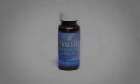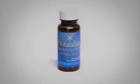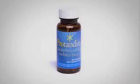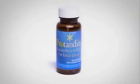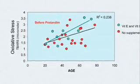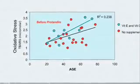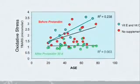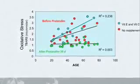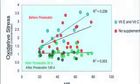Much has happened since the development and human testing of Protandim began more than 7 years ago. Back in 2005, ABC Primetime ran a story about Protandim and the human trial then in progress that validated Protandim's significance and effectiveness in reducing oxidative stress by increasing the body's production of two very important antioxidant enzymes called superoxide dismutase, or SOD, and catalase.